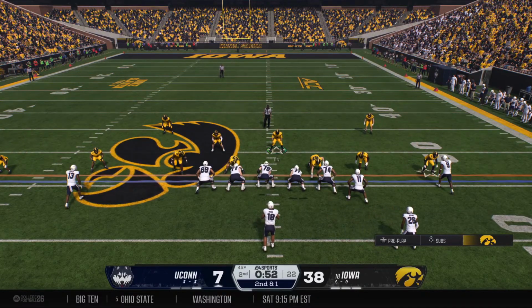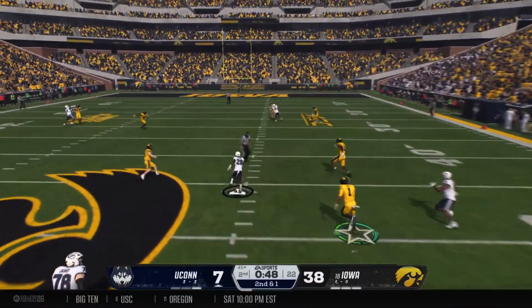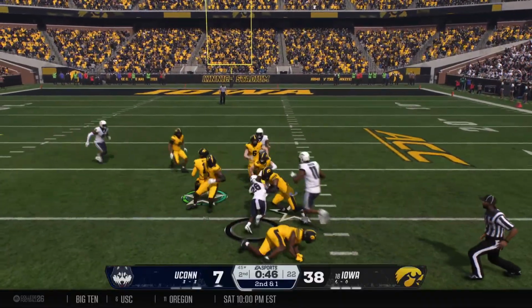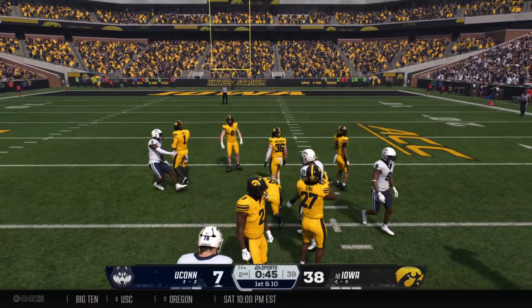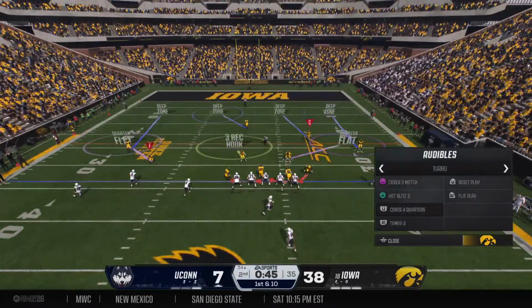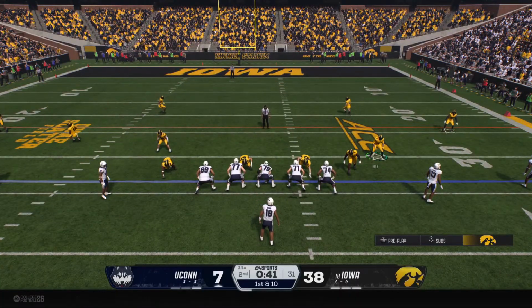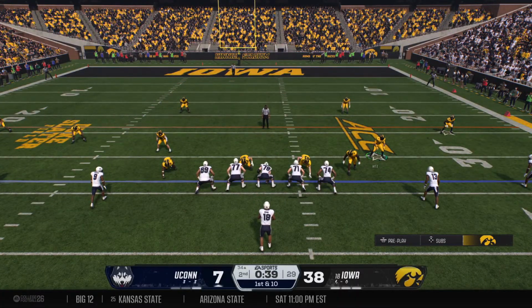Back in motion, try to clear the picture. Back to throw, time running short in the half. Caught near the sticks. It's Simpkins. And he gets a big chunk of yardage to the 34-yard line. UConn comes to the line after getting another 1st down. Defense dropping into soft coverage.